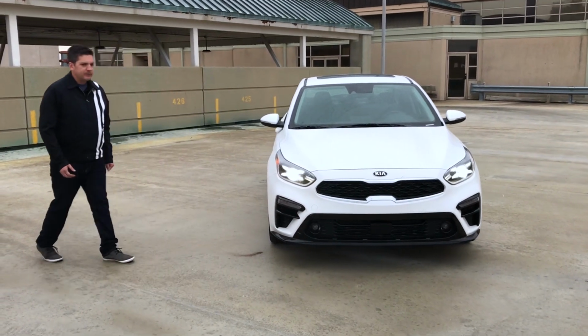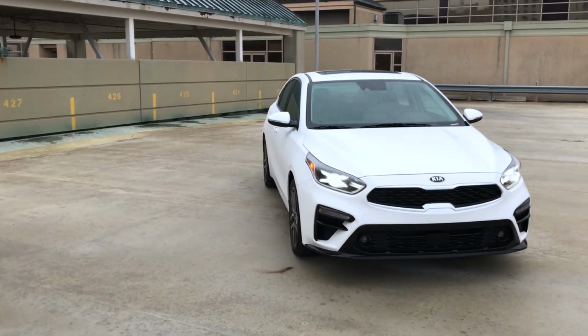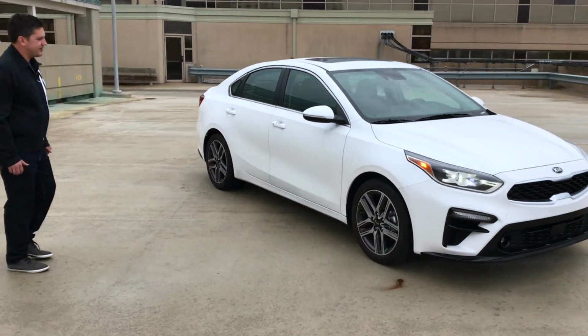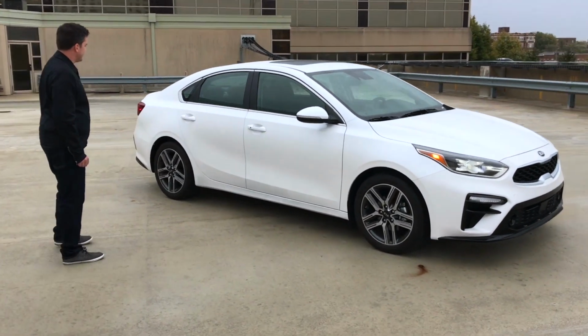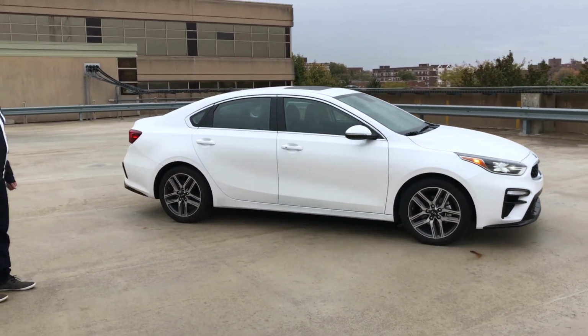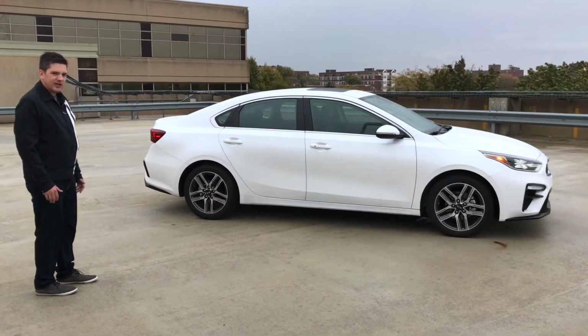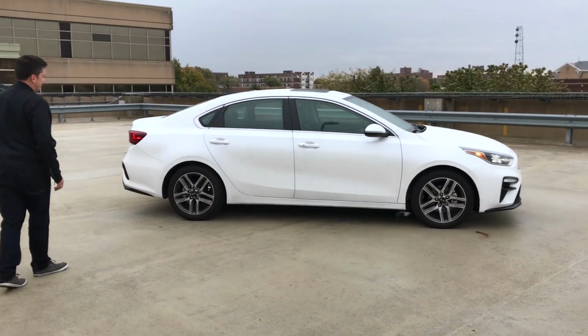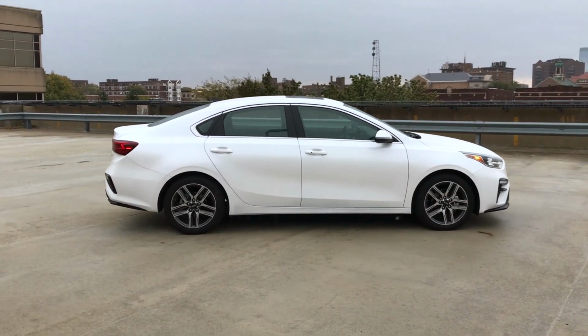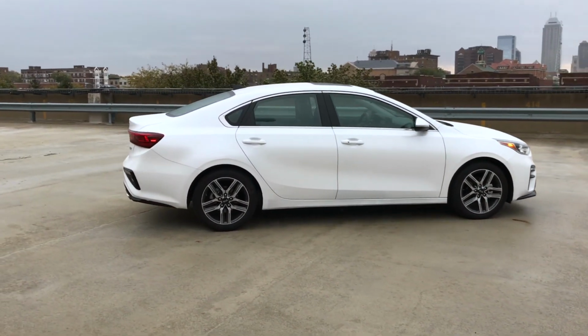And come around the side, 17-inch alloy wheels, kind of that AMG look to them. I think, again, looks pretty sporty on a car like this. And again, the rest of the style, it's fairly conservative for what it is, but I think it looks nice for a little compact sedan. And it definitely looks upscale, looks expensive. And you think about a car like the Volkswagen Jetta as a competitor, I think it's right on target.